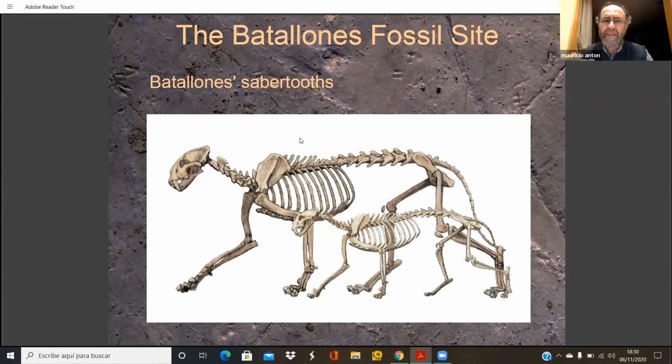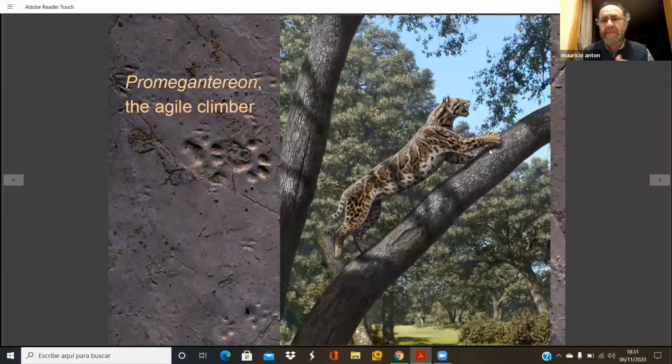So the saber-tooths that we find in Batallones are Machairodus, the larger skeleton in this picture. It was about the size of a tiger or a lion. And the other kind of saber-tooth was Promegantereon. It is the smaller skeleton, about the size of a small leopard. These two animals were sharing the ecosystem, and they had slightly different niches. Promegantereon, because of its anatomy and its smallish size, was a proficient climber, and that helped it to seek refuge from the attacks of its larger cousin and other large carnivores in Batallones.